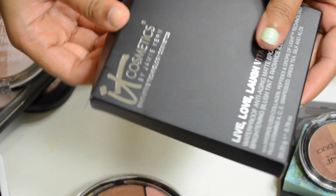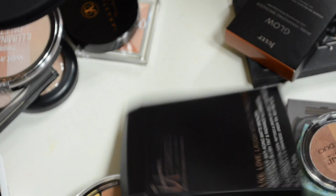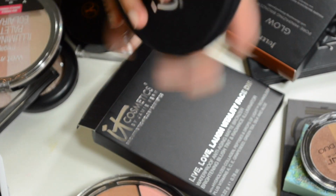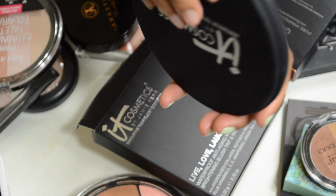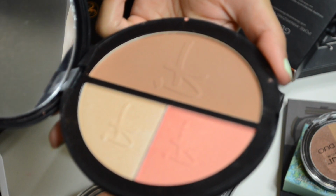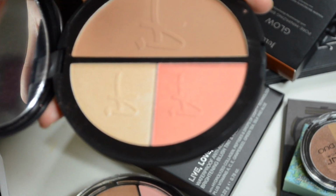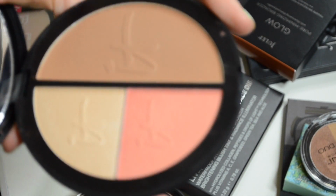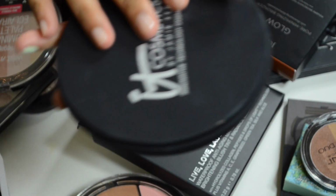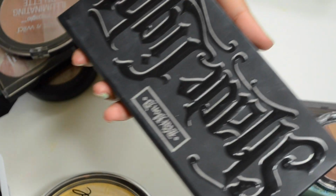Next I have this trio from It Cosmetics. It's the Live Love Laugh Vitality Face Disc, and it's a gorgeous palette. I love the highlighter, blush and bronzer from this palette, so I'm definitely going to keep this. I really like the blush and highlighter for sure, and the bronzer actually works for me, so I'm definitely going to keep this beautiful palette. So those are all the highlighters that I have, and moving on to bronzers.